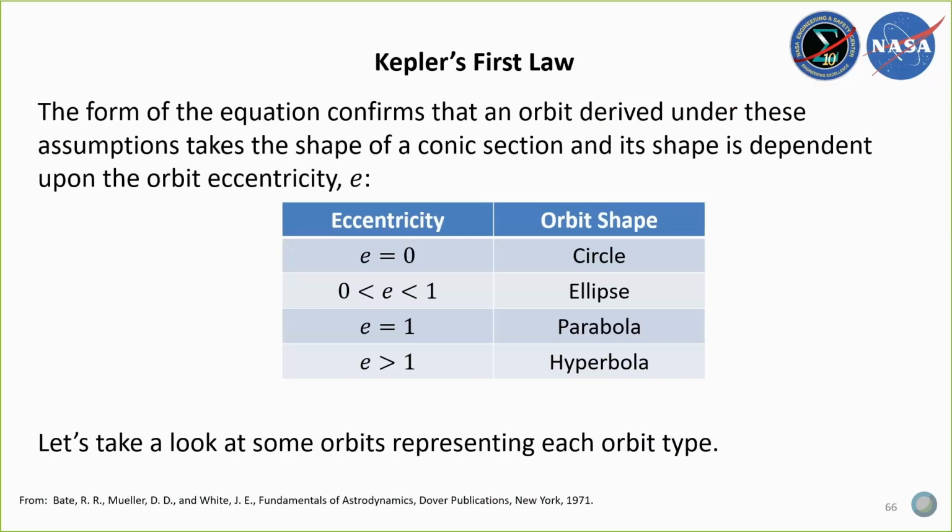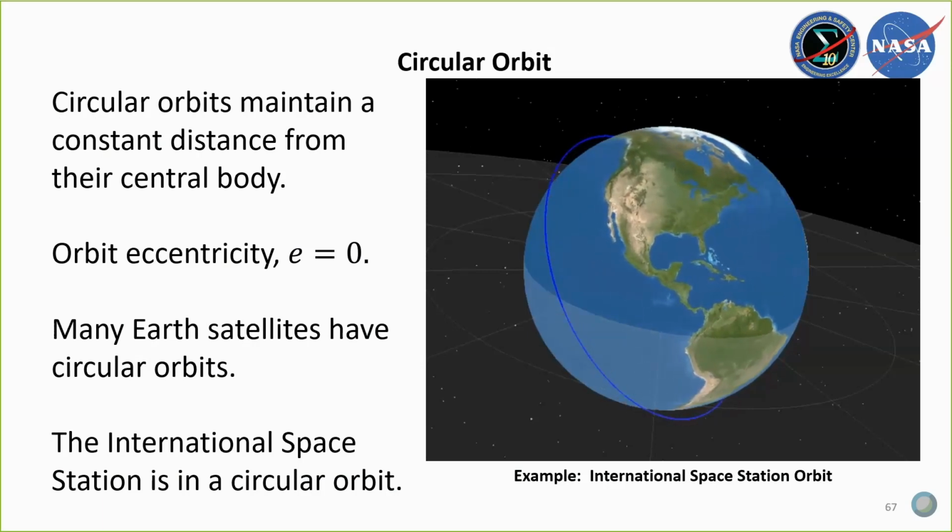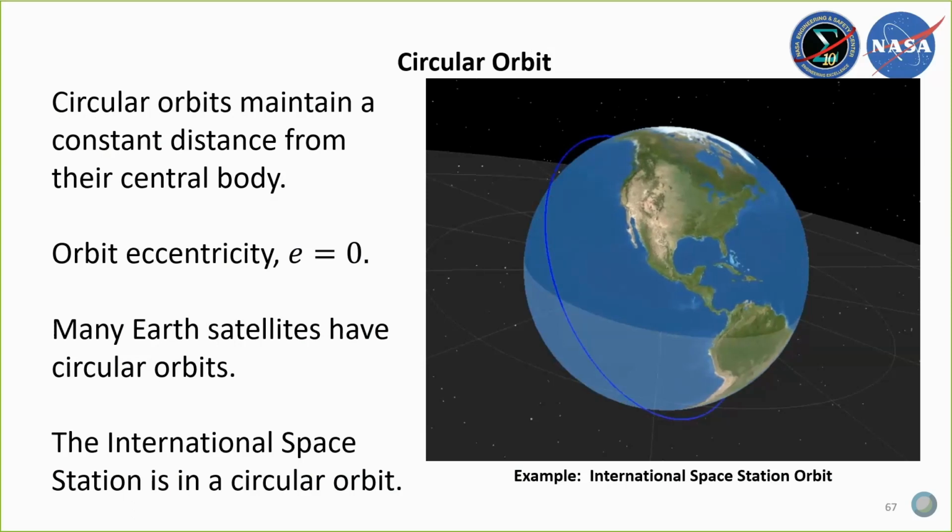So now that I see that, I can equate what I'm calculating to the orbit parameters of interest here. And what it tells me is that that form of the equation confirms that when you derive an orbit under these assumptions, it takes the shape of a conic section, and the shape is dependent upon the orbit eccentricity. So when I have eccentricity of 0, I have a circle. When the eccentricity is greater than 0 but less than 1, I have an ellipse. When it's equal to 1, I have a parabola. When it's greater than 1, I have a hyperbola.